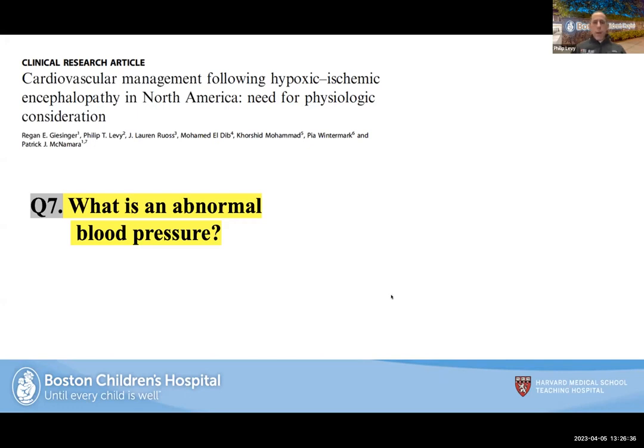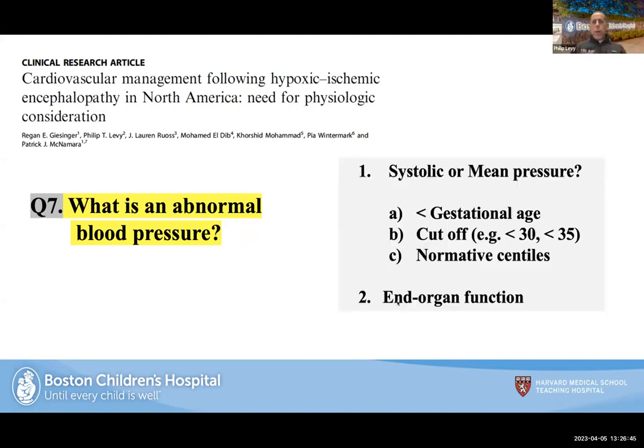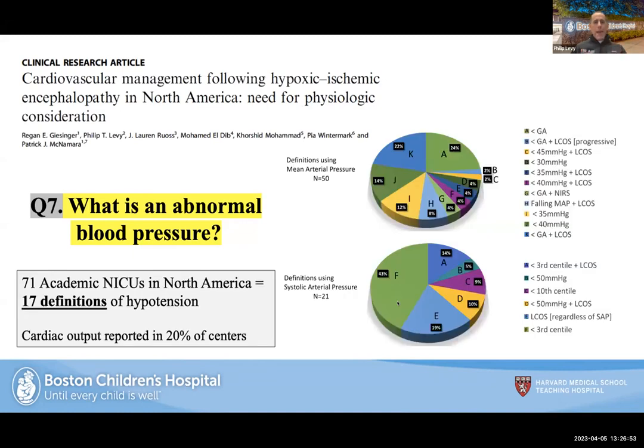Okay, so it seems like we've been paying attention to the lectures. 50% of you picked the systolic or diastolic blood pressure, which is great. And here's just another way to frame it. There are many nice lectures on this, and I'll touch upon it just very briefly. But in this study that Reagan had conducted, it was fascinating. Of 71 academic centers, there were 17 different definitions of hypotension. And fascinating to me is that cardiac output was actually only reported in 20% of the centers.